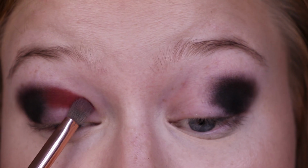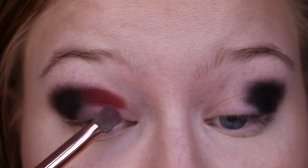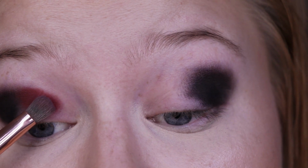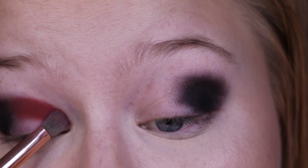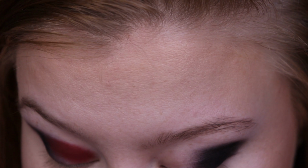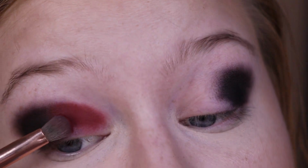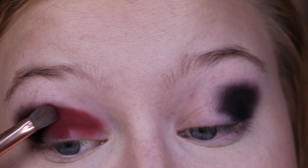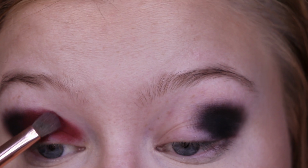And I'm just placing down this red, and I think I'll go all over the lid and then blend out slightly in the edges right here, because there's not really any proper transition shade, which I don't usually use anyway. So I'll just make sure to blend out this red quite nicely. And it's no problem to not have a transition shade as long as the shadows you're working with are good, because then you won't have any problems blending them out.